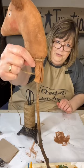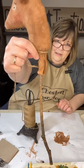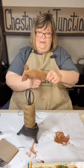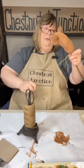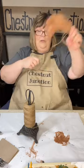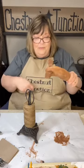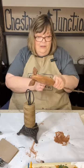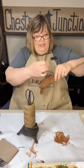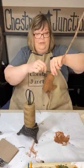So we're going to wrap the jute. No, I'm going to put antlers on him. But I wanted to do this first, so I wasn't beating him around trying to attach him to the stick. You know what I mean? And take a chance on breaking his antlers.